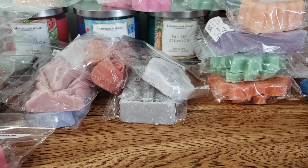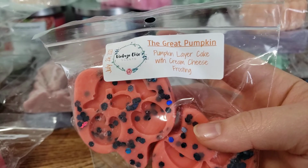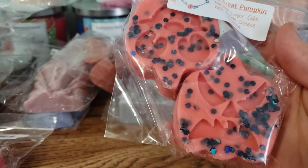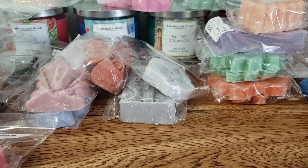Alright, let's do this one. This is the Great Pumpkin. Pumpkin layer cake with cream cheese frosting. I love the black glitter with the orange pumpkins. Super fall, I'm so excited. Yeah, this is good. It's a sweet, creamy, rich pumpkin cake. Not too heavy on the spice. And you definitely pick up the cream cheese frosting, which isn't sour. It just makes it so much more decadent.